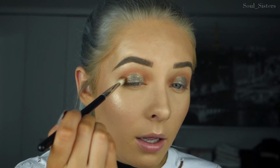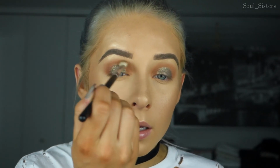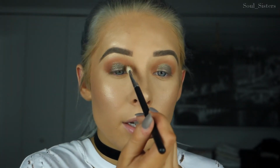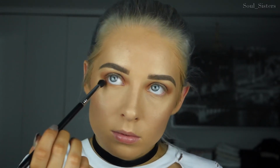I think I'm going to go in with a darker shade on my outer V. Alright, so I'm going to take this rich brown in this Juvia's Place palette and apply that in my outer V, just to darken that up a little bit. And darken it up a little bit in the inner corner too. I want to take that first shade that I put in my crease and put that on my lower lash line. I'm going to take Fuego again and put that in my inner corners.